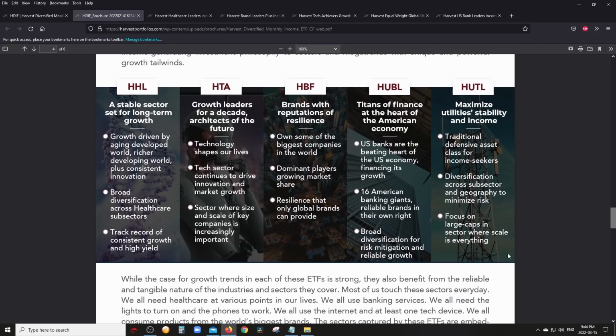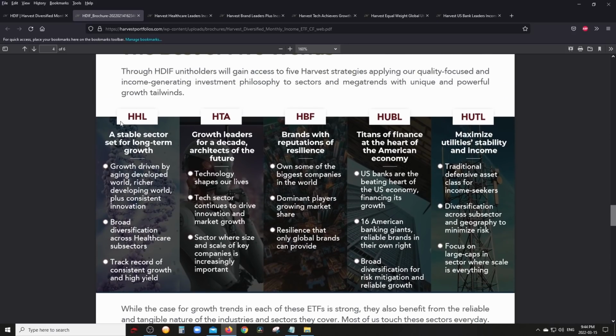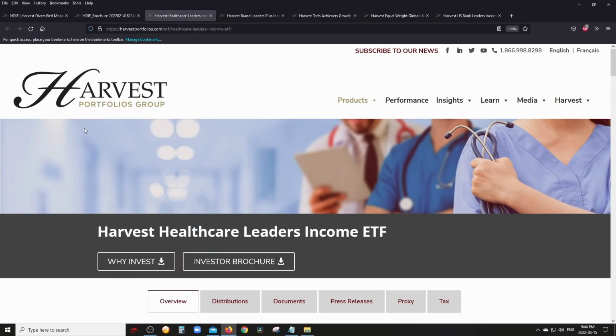And of course, HUTL, last but definitely not least, very defensive, just like HHL, which is utilities and telecom. So a traditional defensive asset class for income seekers. I like it, and I like it even more because of the diversification across subsector and geography, which is really cool. It's not US focused, HUTL, but it's worldwide focused, and it focuses only on large caps. So let's go through the ETFs quickly one by one.